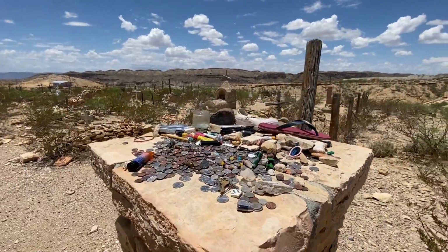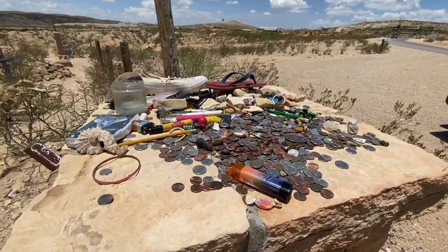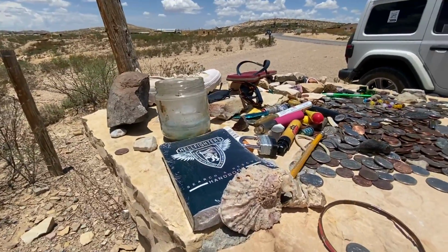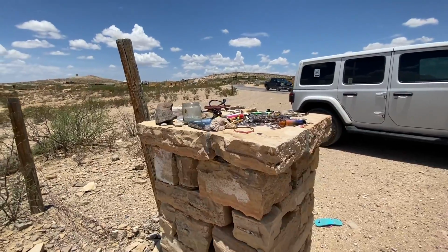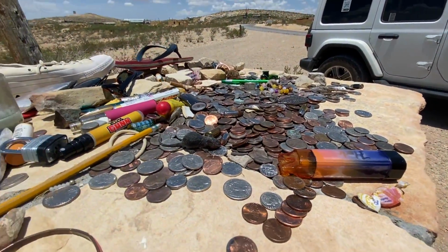How cute. Okay, and as promised, the cemetery. People leave the strangest things. The old Bazooka bubble gum sitting out there in the sun. I know, how great is that? Somebody left their vape pen. Silly people.